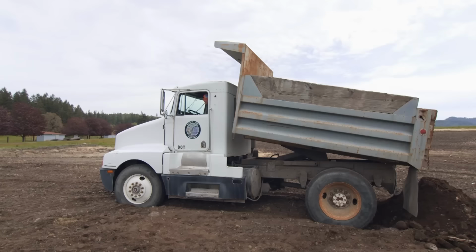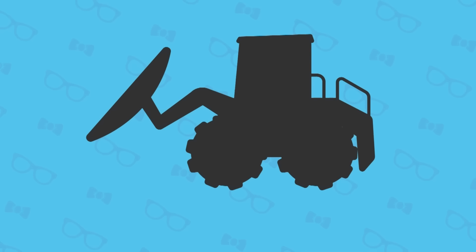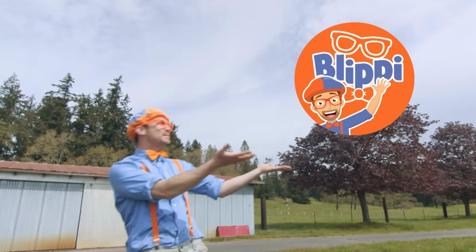Hello, friends. It's me, Blippi. And today, we're exploring construction vehicles. Let's see, can you guess which vehicle this is? Let's go find out. Hey, it's me, Blippi. Wow, and look at where I'm at. Yeah, today, I'm at Tenino, Washington at a job site.